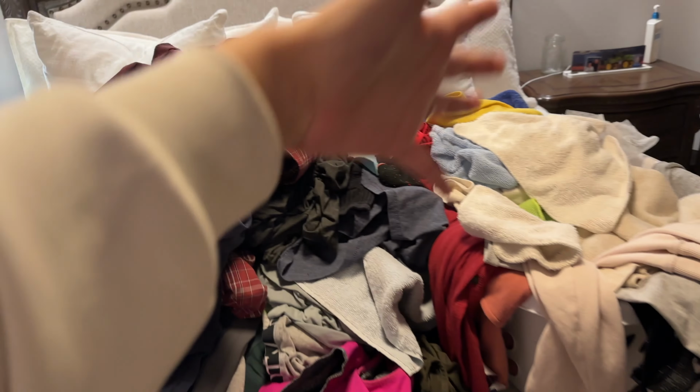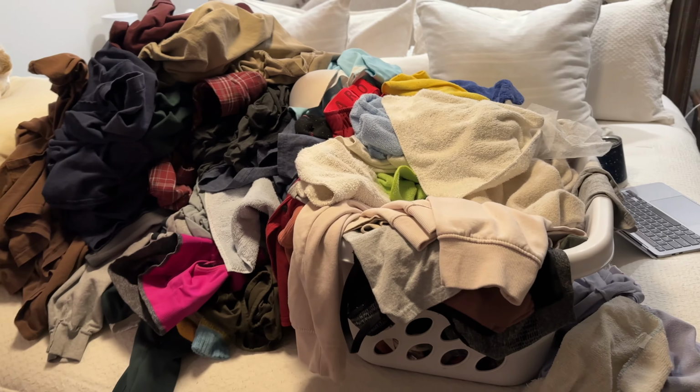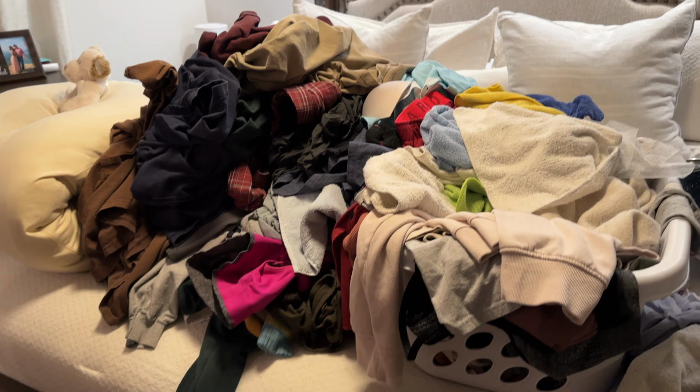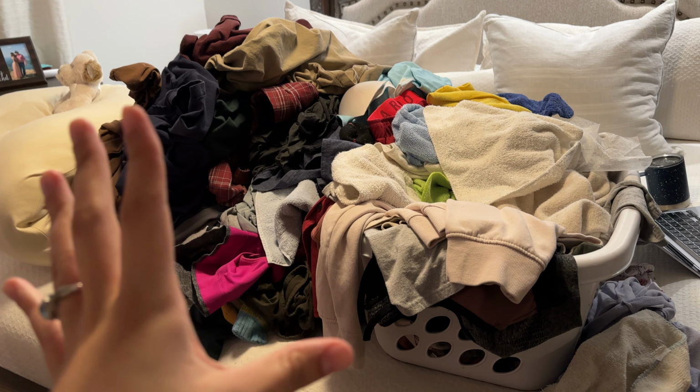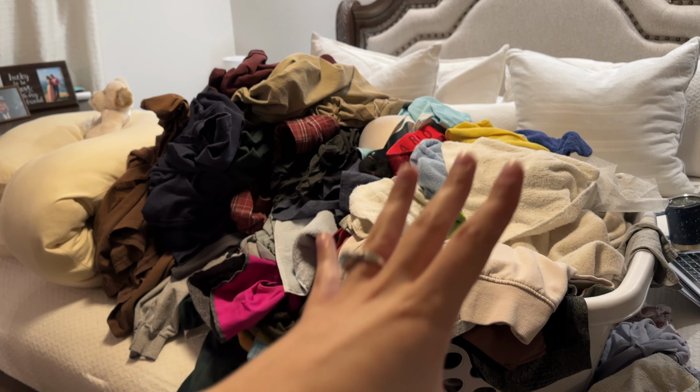Tackle this lovely load of laundry that I've done. We have possibly two more loads and we're done. Maybe. Who knows? This is only in a household of two.